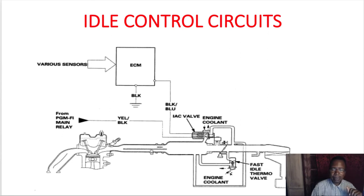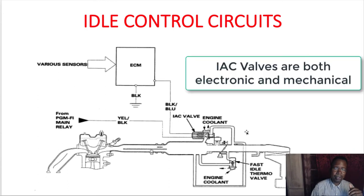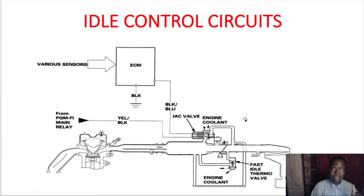And over here is a fast idle thermal valve in some cars. In the morning when you start your car up, you know it has a high idle speed. There's a valve that's doing that, especially on fuel injection cars. Now on an ETC, electronic throttle control, they don't have this because the throttle is controlled by the computer. So this IAC valve is not there on electronic throttle control systems.